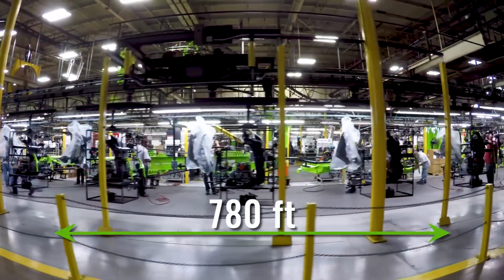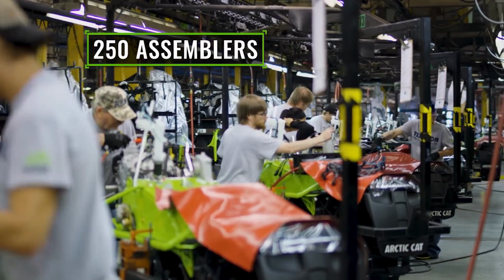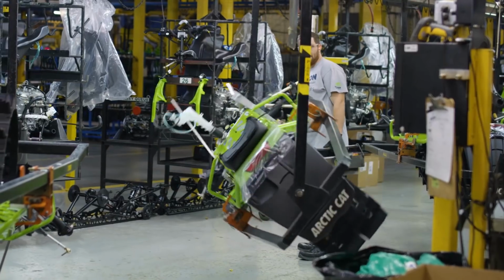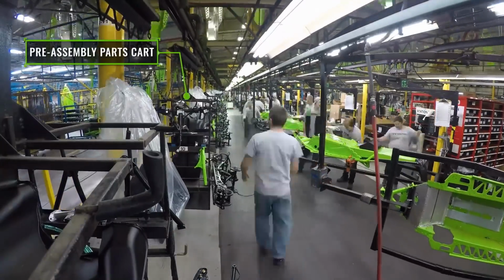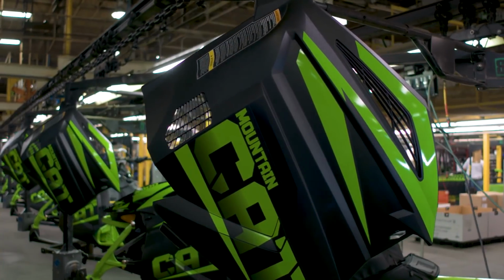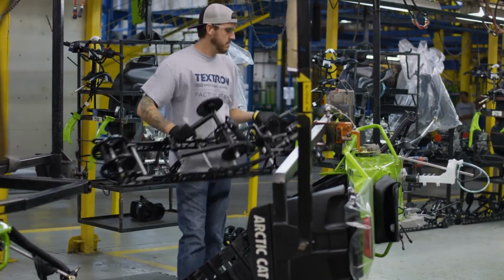At 780 feet long, with 1,500 individual pieces, 250 assemblers, and a unique feeder system, the assembly line is like a finely tuned symphony orchestra maximized for efficiency. The parts cart runs parallel to the assembly line, holding all the individual components you saw in the pre-assembly area and feeds the assemblers along the line.